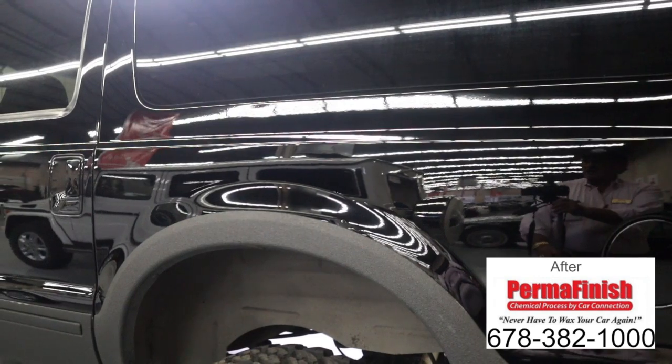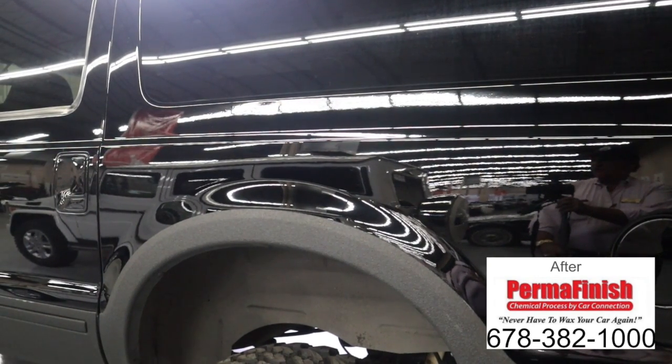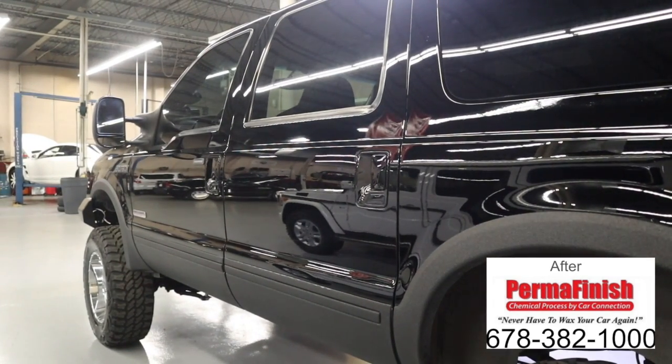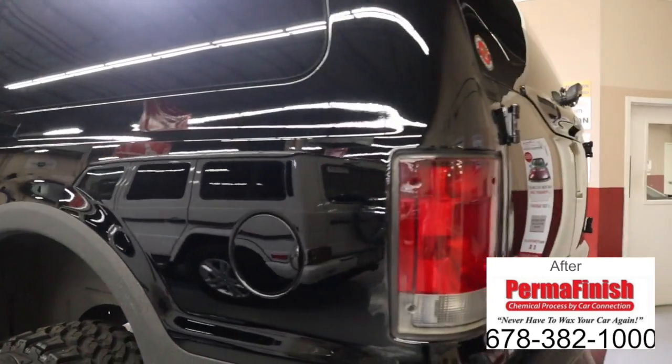Anyway, this rear quarter had been repainted. By the way, the reason why it was painted, Dave told me a tree fell on it and he never fixed the door, but he fixed the quarter panel, and that's why it was much shinier black than the rest of the truck. Now it matches, it goes together. We brought back the original black, and it's stunning.